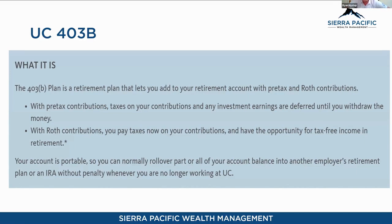It's a retirement plan that lets you add to your retirement account with pre-tax and now also Roth contributions. Pre-tax contribution, remember, lowers your adjusted gross income, so it lowers your potential taxes. And those earnings are deferred. The earnings and what you put into it are deferred until you pull out of the funds in retirement, and then you pay ordinary income tax on both the gains and what you deferred from the beginning, because you've got the deduction on the front side.